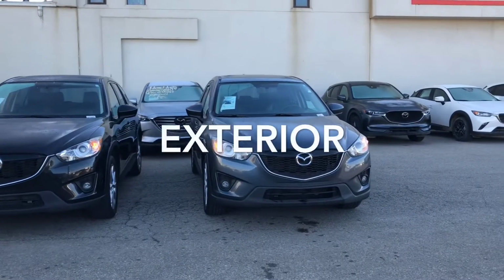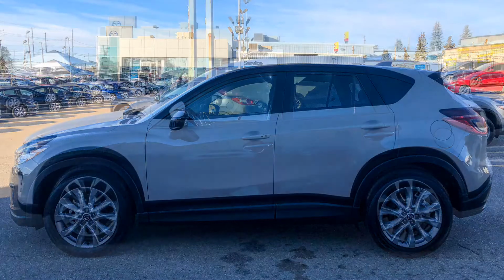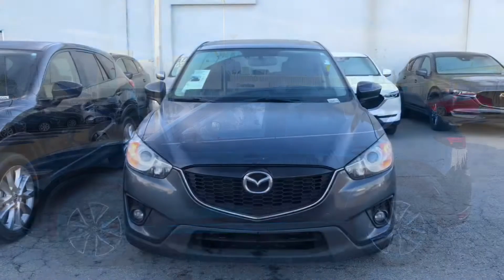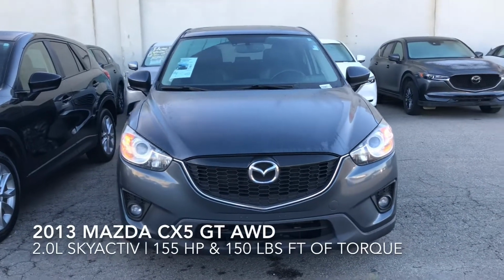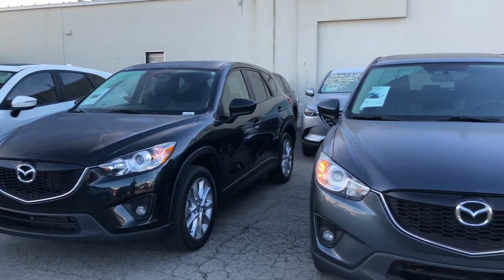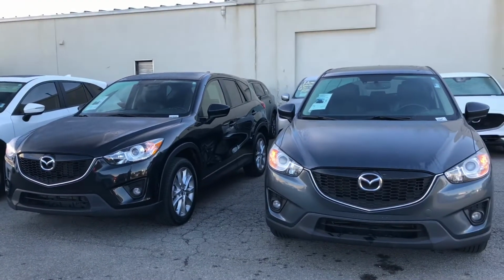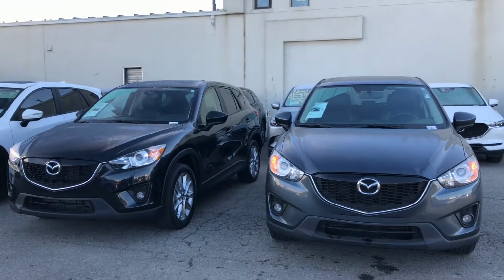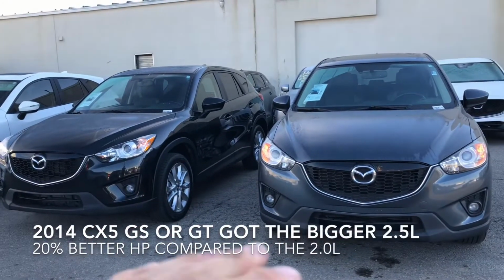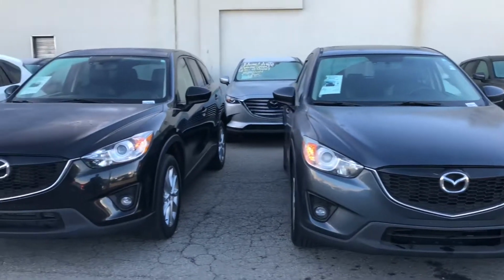Alright guys, so let's start with a comparison of the exterior of these CX-5s, and I will point out the key differences that Mazda made between the model years. To start with, the 2013 CX-5 GT, to an untrained eye, looks very similar to the 2014. However, the major differences that Mazda made between the model years 13 and 14 were the engine and the gated shifter, which I'll be showing you later in this video.